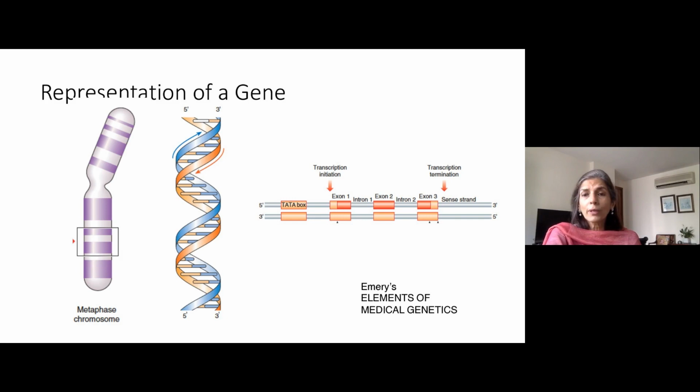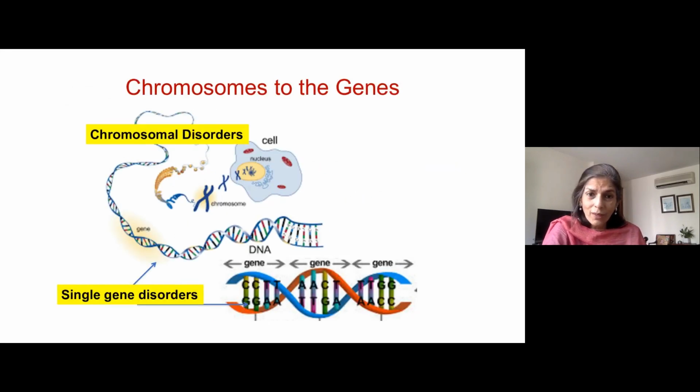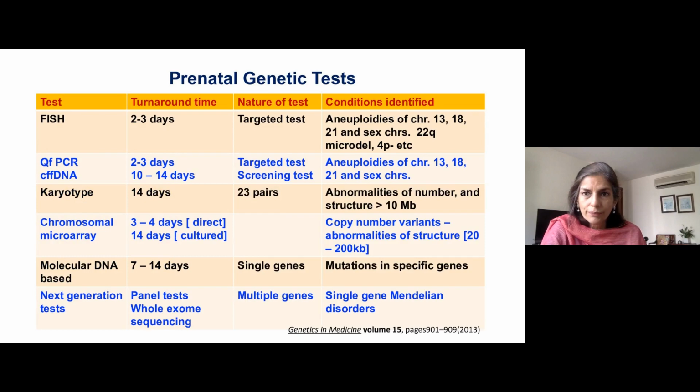So finally, when we are doing our tests, remember this slide, because we are looking for abnormalities of chromosomes, and then we are opening up that double stranded DNA molecule and looking at the genes to look for abnormalities for monogenic disorders. And within the monogenic disorders, most of the times we only look at the exons. So this base is very important to understand, and that's how you're then going to understand what the various tests are looking into. So this bit is the chromosomal disorders. And when we look at the lower part of the slide, we look for abnormalities there. You look for the single gene disorders.